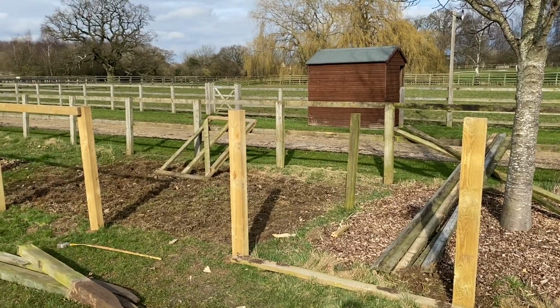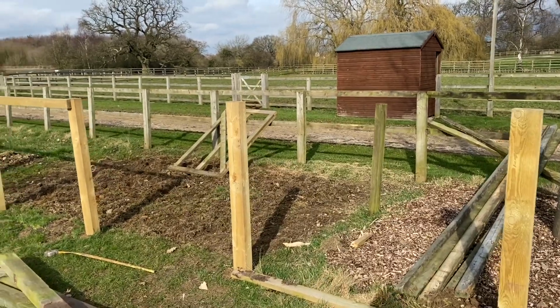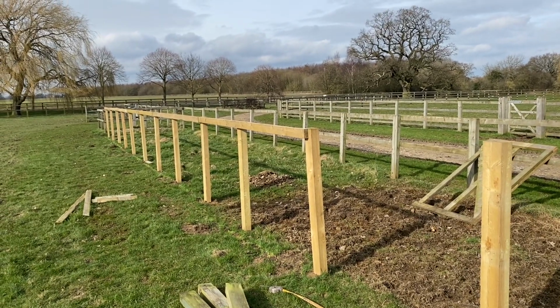So yeah, it's not looking too bad. You wouldn't think there's going to be a storm coming tomorrow, or Wednesday, Thursday. It's supposed to get a bit worse and a bit more windy as well. It's quite pleasant at the moment.